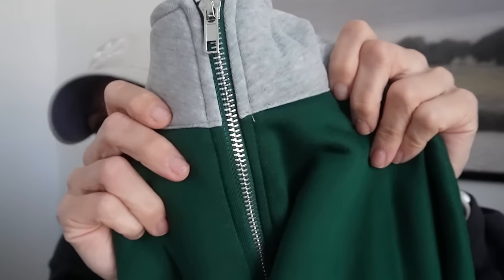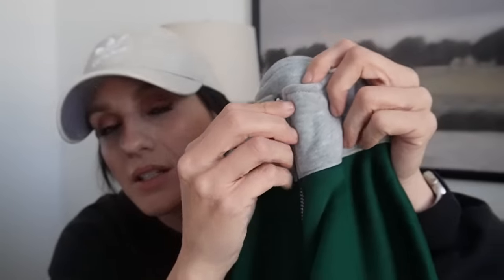Very well done. Just feeling it, it feels like very nice material. Also, look at this detail in the zipper with the green on the inside. Wow, so nice. And I did get mine in a large because I like to wear certain things, I guess, a certain way.